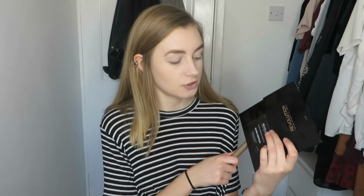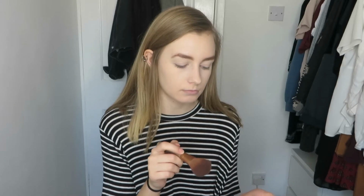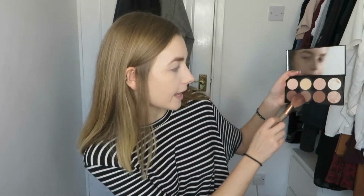Now for bronzer. On an everyday basis, I like to just bronze. If I'm going out somewhere special, or I just feel like doing it, I will contour and bronze, but I'm just gonna bronze today because I can't be bothered to contour. And as I'm holding a contour palette, I'm going to use one of the bronzer shades in this. This is by Makeup Revolution. I'm just going to take that shade right there because it actually matches me. It's not too dark for me.